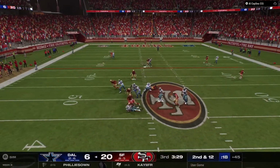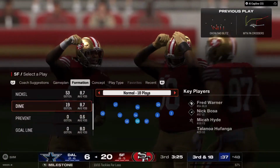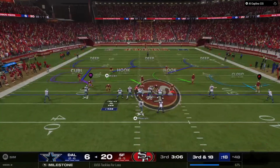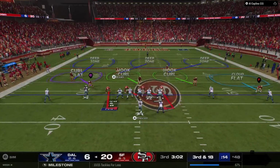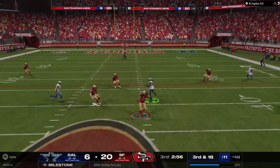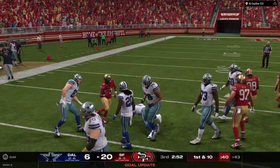Play action now. Prescott. And they're going to get to him and take him down, taken back to the other side of midfield. Javon Hargrave, the big man, gets in there and takes him down. Dak facing 3rd and long. That's the 4th time tonight he's been intercepted. Picked off by Renardo Green.